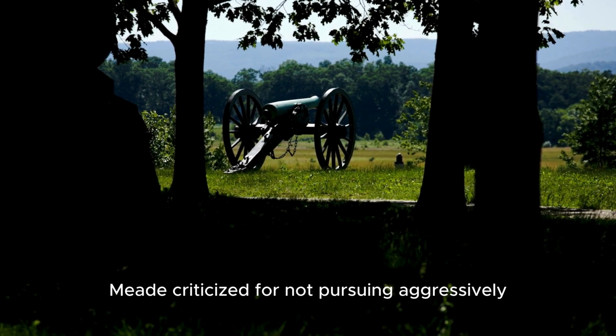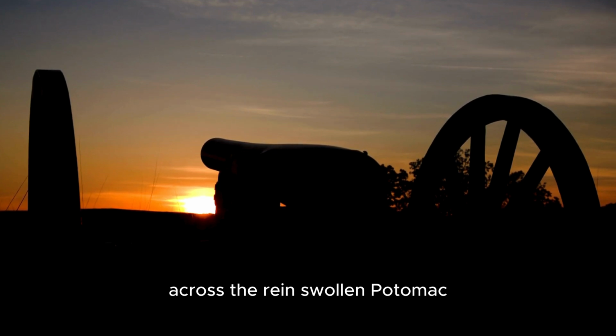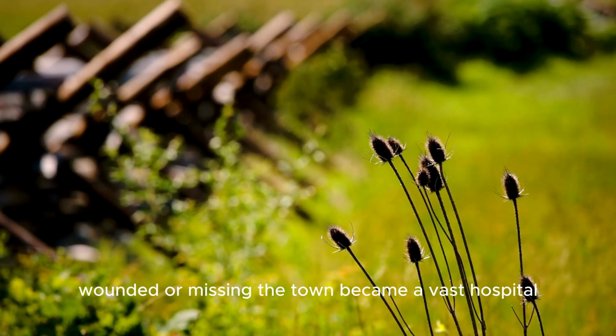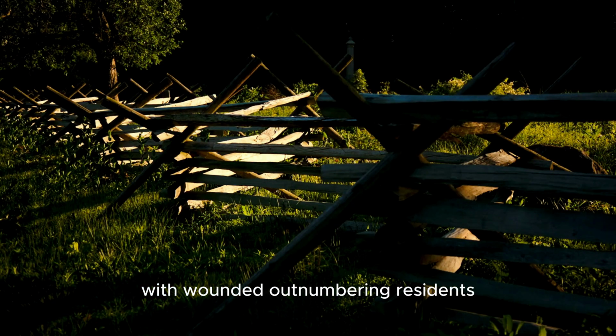Meade, criticized for not pursuing aggressively, allowed the Confederates to escape across the rain-swollen Potomac. 23,000 Union and 28,000 Confederate soldiers were killed, wounded, or missing. The town became a vast hospital, with wounded outnumbering residents.